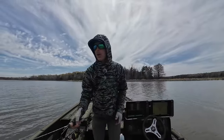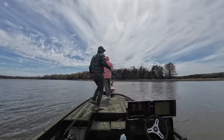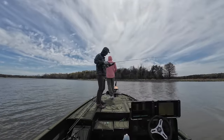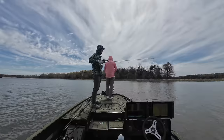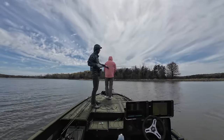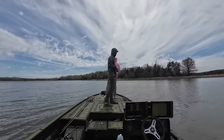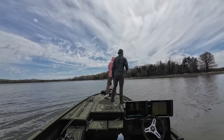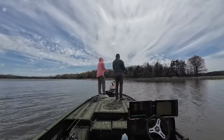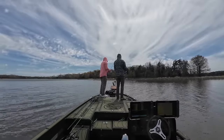Just wads of crappie. This would normally be where you would want a spider rig, which is an insane deal to have on your boat with a bunch of rods, and you just kind of shallow troll the lake and run across these groups. But we're just encountering them with the forward facing, and it's a lot of fun. The whole herd said, let's go to that thing, whatever that is.